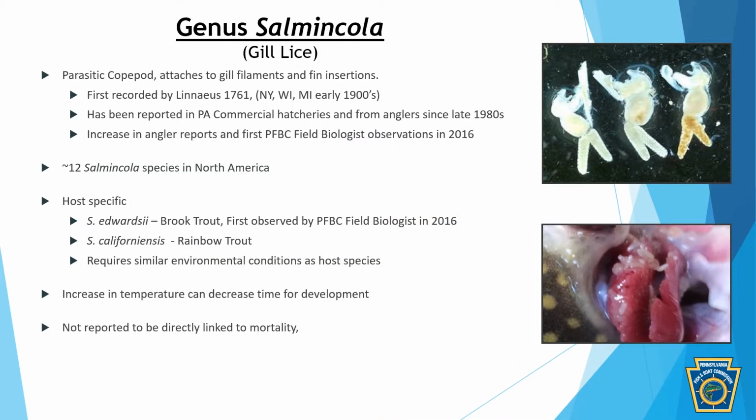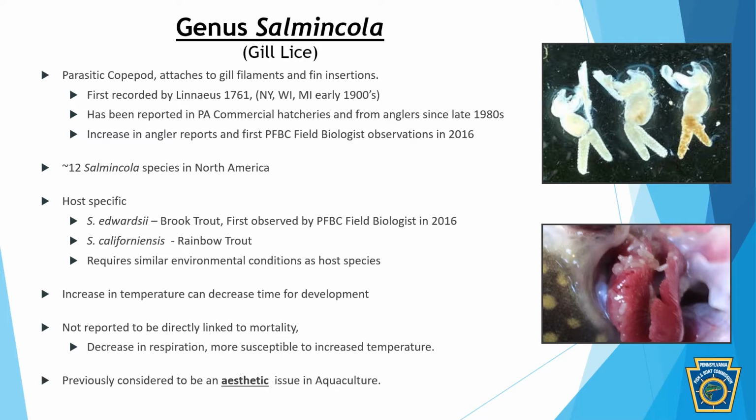However, they have been linked to a decrease in respiration, and they also have been shown that fish that are infected are also more susceptible to temperature increase. So you'll see more mortality at higher temperatures if the fish have gill lice. And like I said before, it used to be considered just an aesthetic issue in aquaculture.